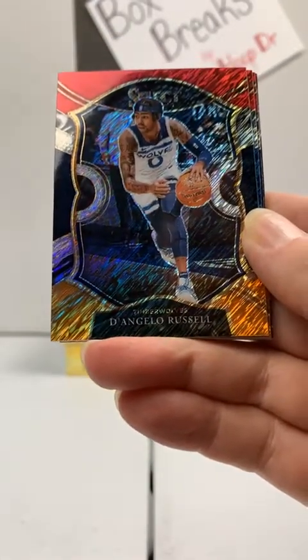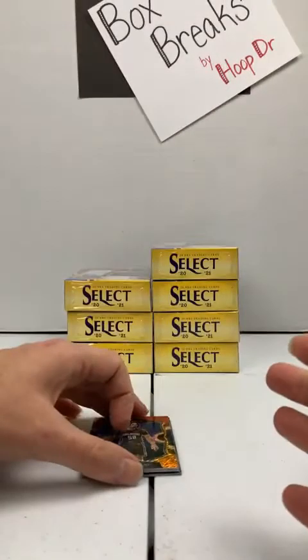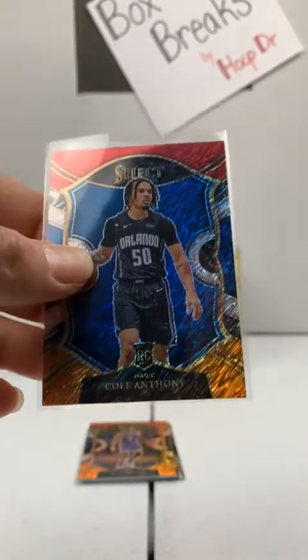Shimmer time, D'Angelo Russell, T-Wolves. Cole Anthony, Orlando Magic. Man, we're getting all the big-name rookies. And we're getting them in some shine. Wow.